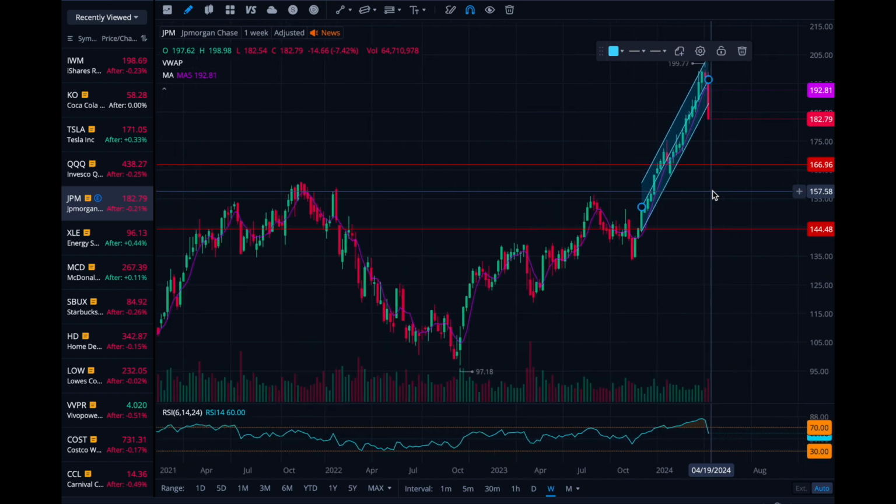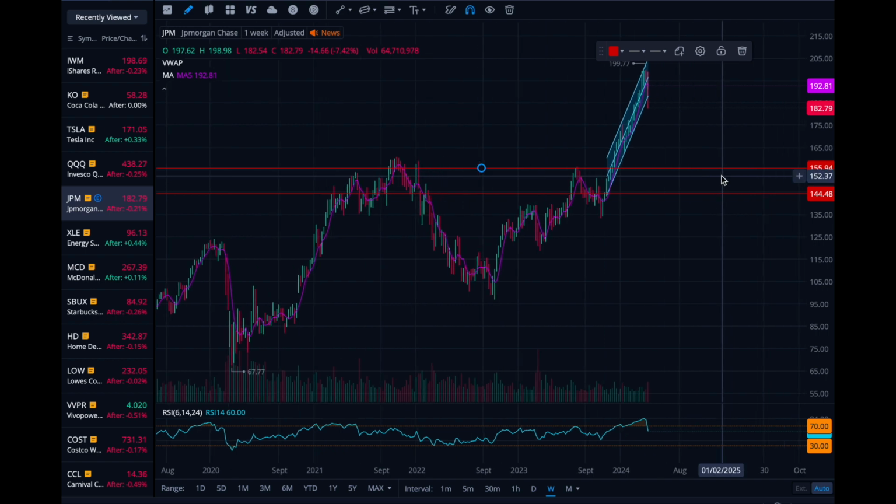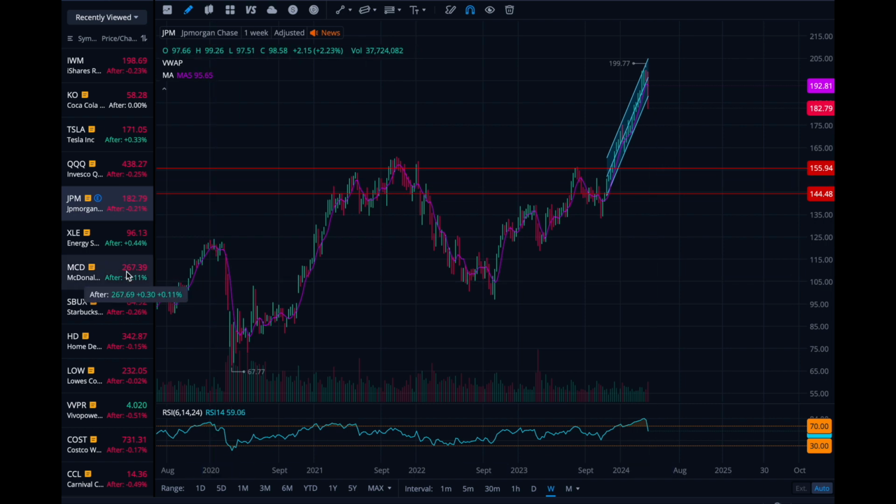I need to see some support. And for me, that support is coming in around 150. So I got a long way to go. I set my alerts. That's it. And I'm not day trading JP Morgan. I want to buy them long term, but I got to wait for 150.